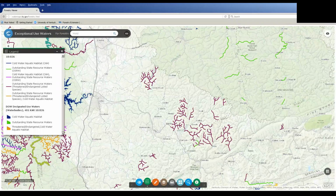So maybe rather than building a culvert in the stream, maybe you put a bridge up. So just be a little bit more diligent and careful in these areas if they're identified. One good thing about this website is that it's up to date with all of the designations that happen. So they're finding RTEs almost every year in new places and designating new RTEs.